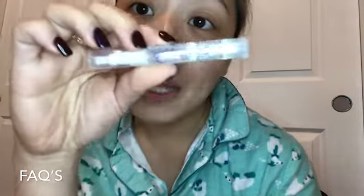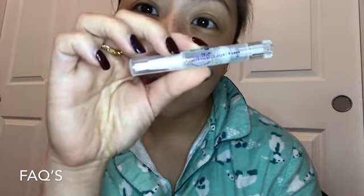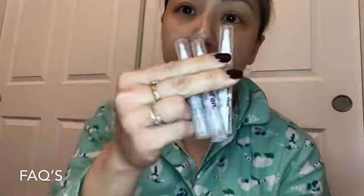How many uses in each Bright On pen? So it says here for one pen, can you see it, 4 uses, so 2 days. And it comes in a box, and this box has 4. I use one already. Nagamit ko na po yung isa.